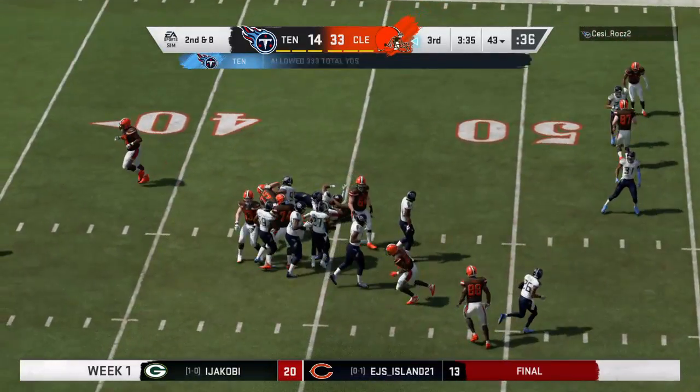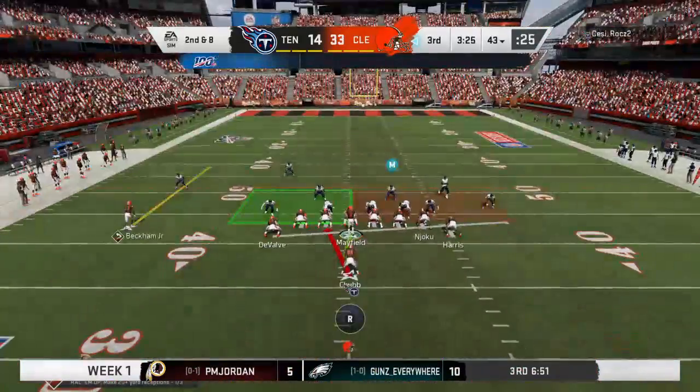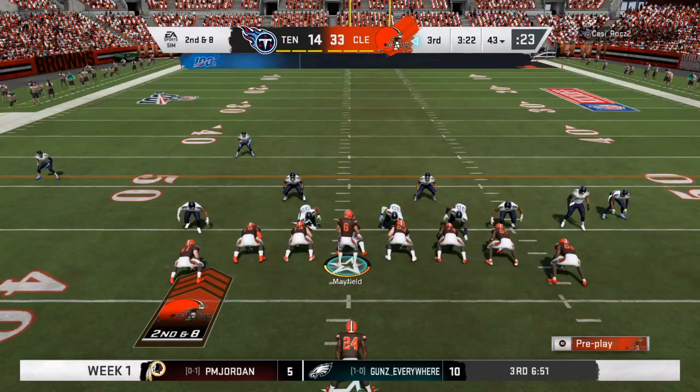The tackle was by the Boston College product, Harold Landry. The last run good for 2. Here's 2nd and 8. Just like that.